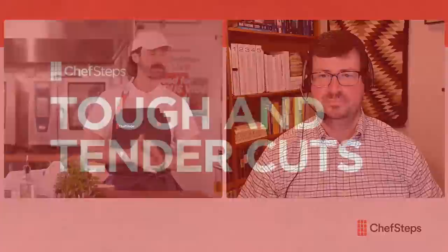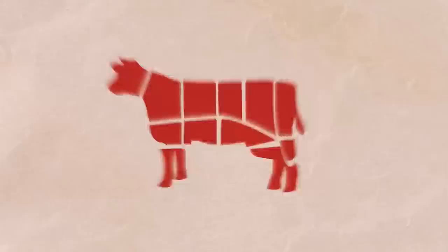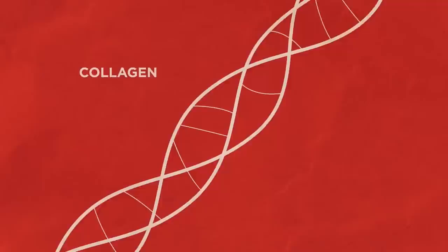When you've got an animal, say a four-legged mammal, whether it's a cow, a lamb, a pig, a woolly mammoth, whatever, that animal can be divided into different cuts of meat, and those pieces of meat are going to be either tough or tender based on what that part of the animal does. Tough cuts are going to be things like the shoulder, the neck, the legs, parts of the animal that support its weight or do a lot of activity. These muscles are tough because they have a lot of collagen, which is what holds the muscles together and connects them to the bones. Collagen makes muscles tough and chewy, but it can be broken down by heat over time. So these are all cuts that you'll think of as being cooked for a long time or slow cooked.